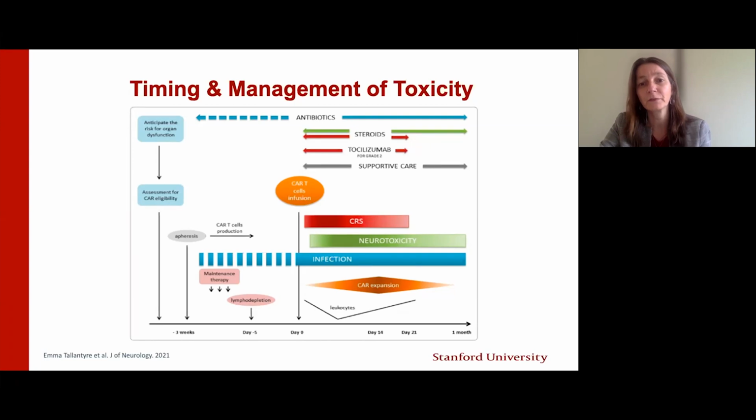In terms of treatment, CRS can be treated with steroids. We were initially reluctant to use steroids because they also kill off the CAR T-cell product, or at least can reduce the presence of the CAR T-cells. But that's been shown to be actually less of a problem than we initially anticipated.